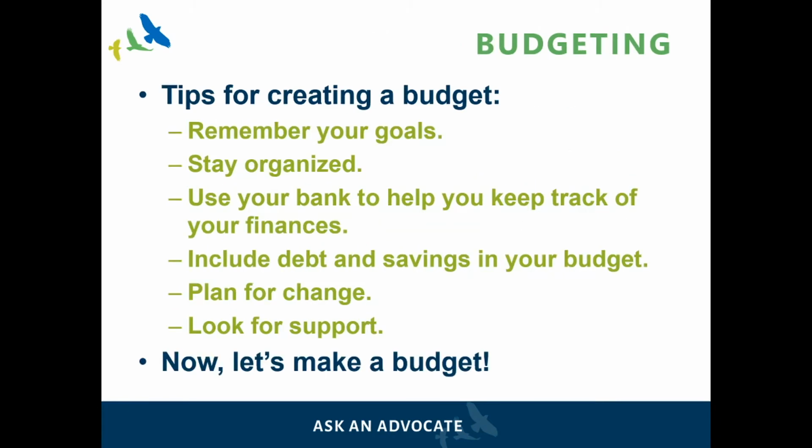Creating a budget and sticking to it can be overwhelming, so we have a few tips to help you stay on track. It's important to remember your goals so that you can stay on track. Consider writing down your goals and keeping them somewhere you'll see them often so that you don't forget why you're sticking to your budget or get tempted to break it.